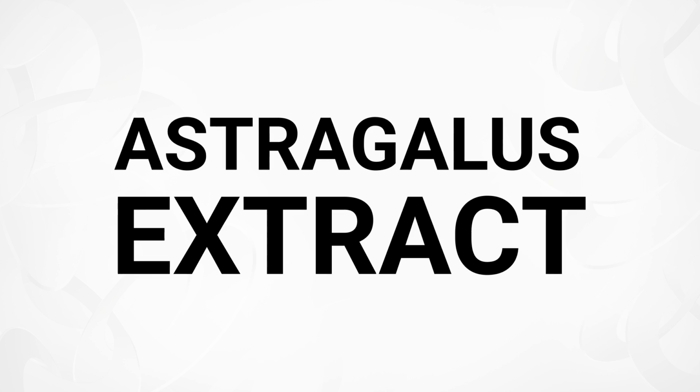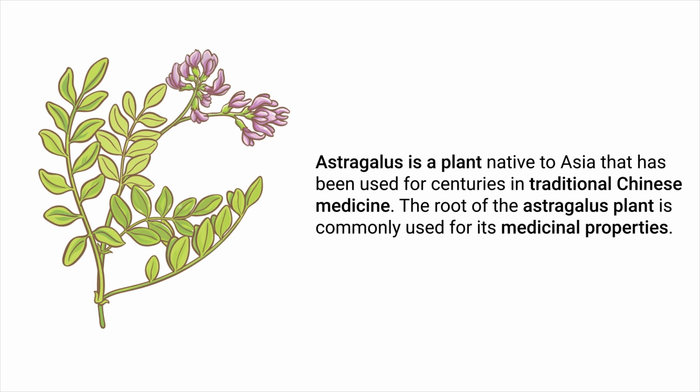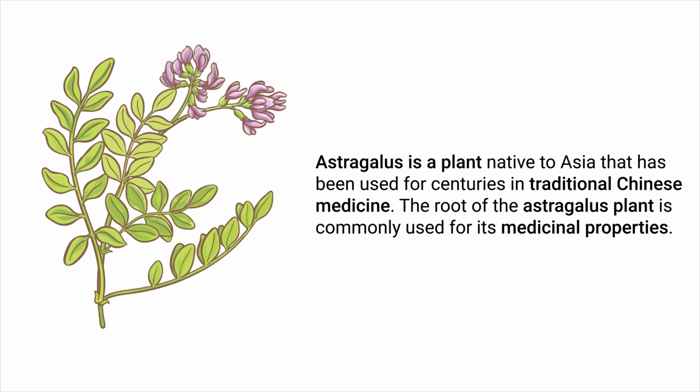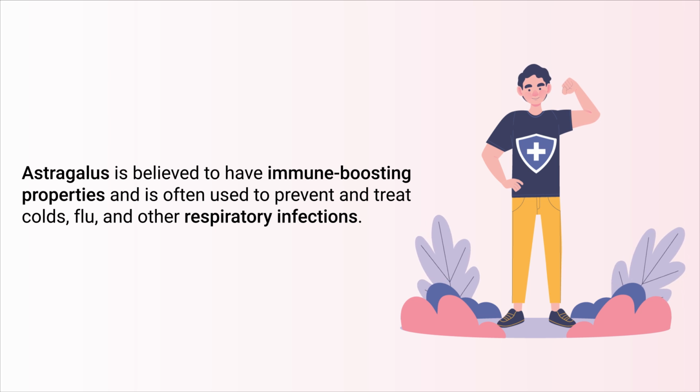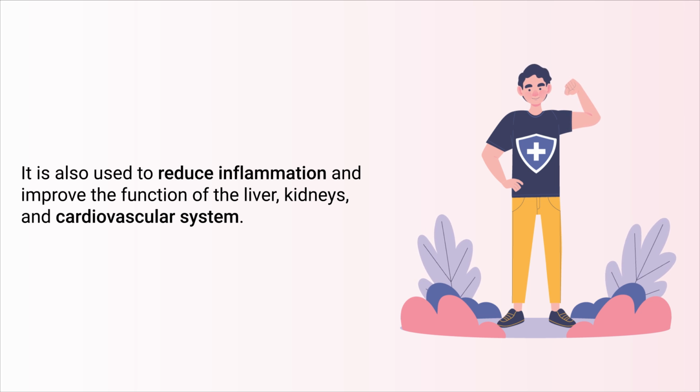Astragalus Extract. Astragalus is a plant native to Asia that has been used for centuries in traditional Chinese medicine. The root of the astragalus plant is commonly used for its medicinal properties. Astragalus is believed to have immune-boosting properties and is often used to prevent and treat colds, flu, and other respiratory infections. It is also used to reduce inflammation and improve the function of the liver, kidneys, and cardiovascular system.